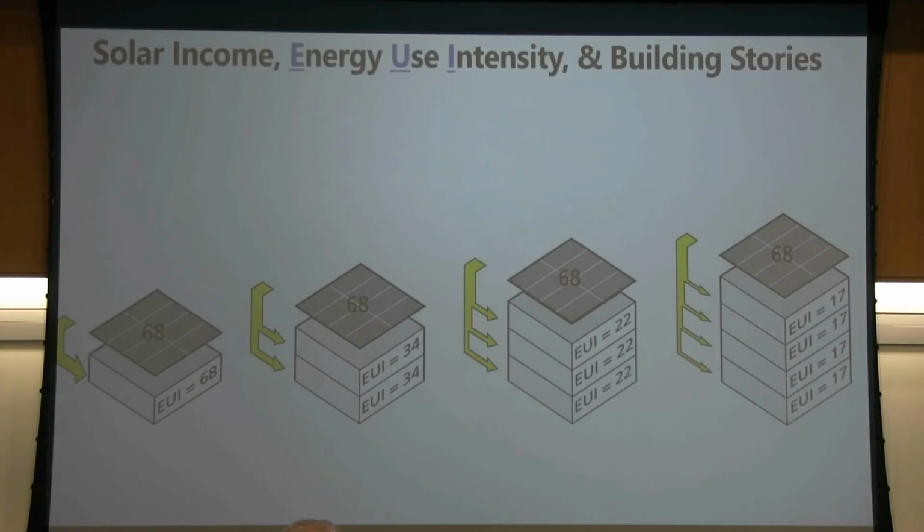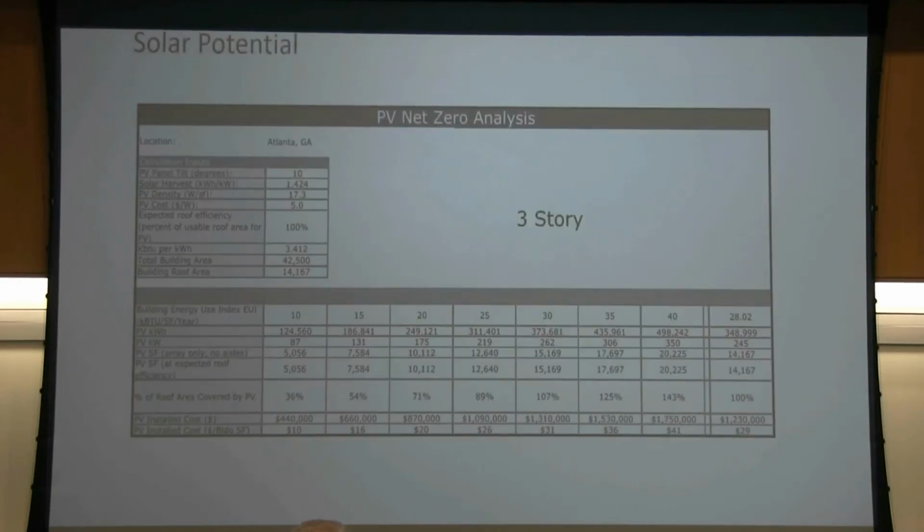This is the way architects like to think about certain things. It's a simple diagram: the taller your building is, assuming that your roof area is your photovoltaic array, the more your energy use has to go down as the building goes taller, with increased density. This is the way our mechanical engineer likes to look at it.